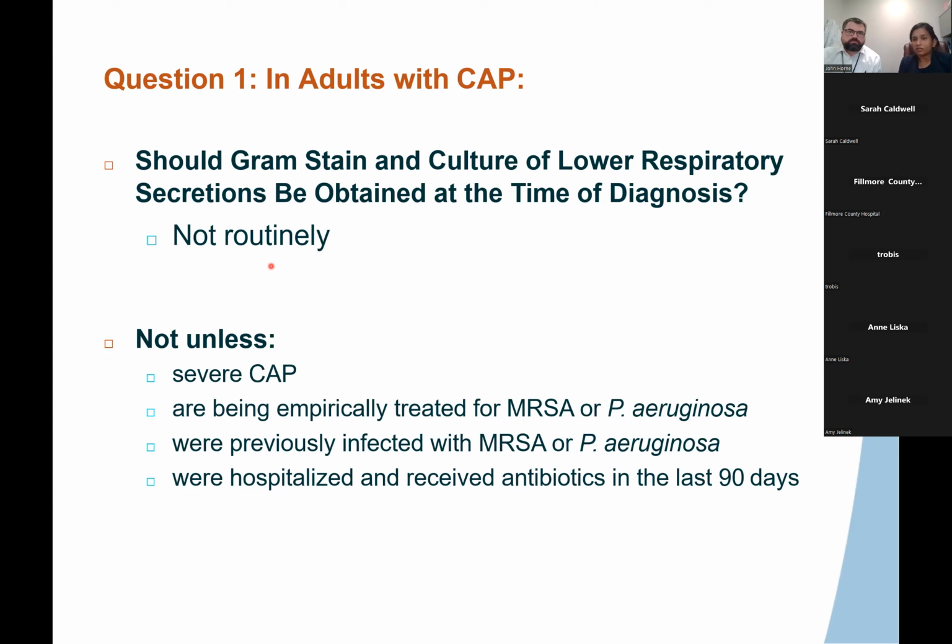One of the first questions we always have to ask is if somebody's coming in with pneumonia. If they're outpatient and pretty stable, you're worried about pneumonia, you could just give them antibiotics and see how they're doing. But if it's a severe pneumonia, they're getting admitted, you're worried about MRSA or Pseudomonas, they had past history of MRSA or Pseudomonas, they've been in and out of the hospital, in those scenarios it's really important to get a sputum culture.